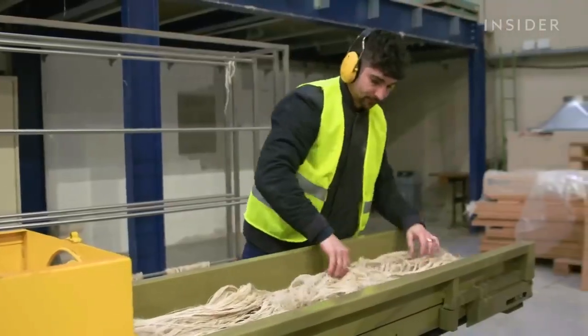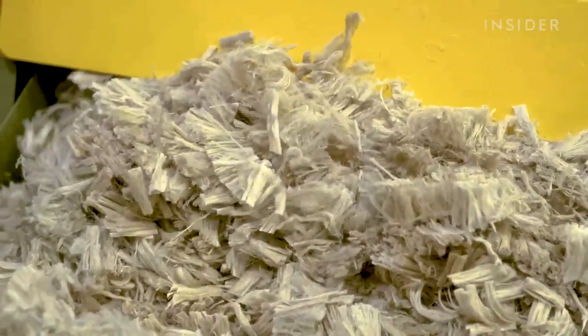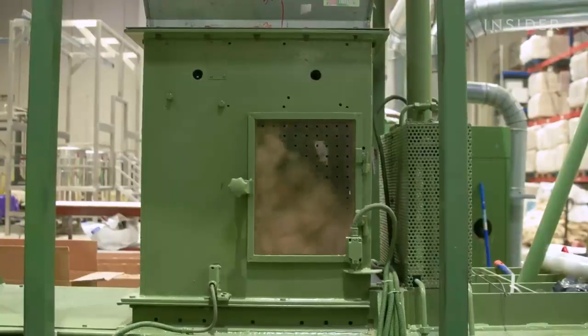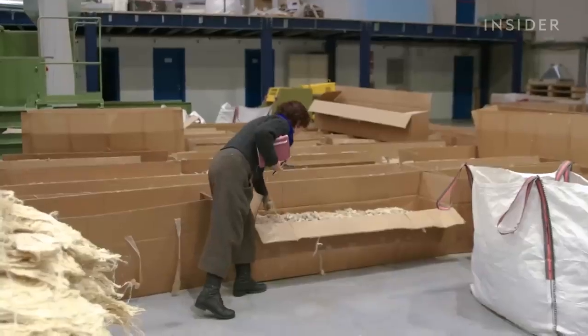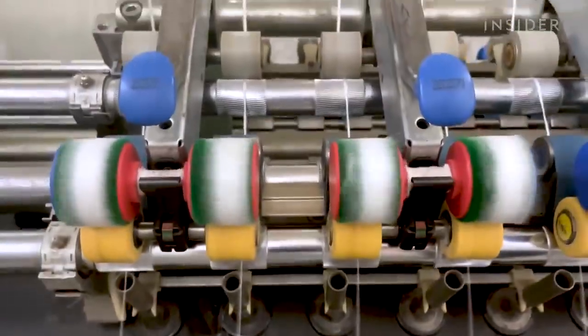This machine acts like a guillotine, chopping the longer strands into manageable pieces. A carding machine straightens the fibers, then grinds them until they resemble cotton. The baler compacts the mass into tight squares. The fibers are then transported to Portugal, where they're spun into the final product.